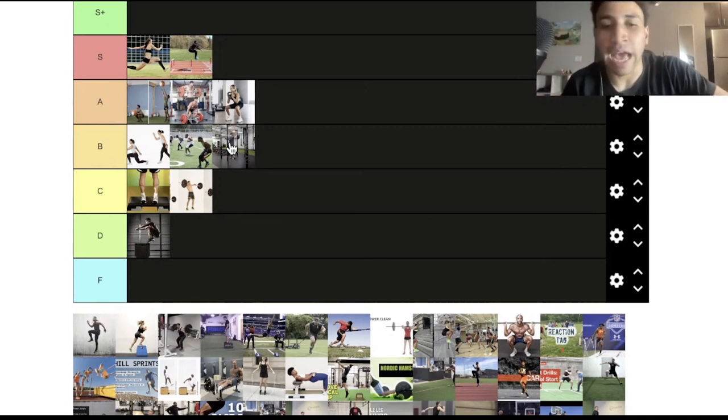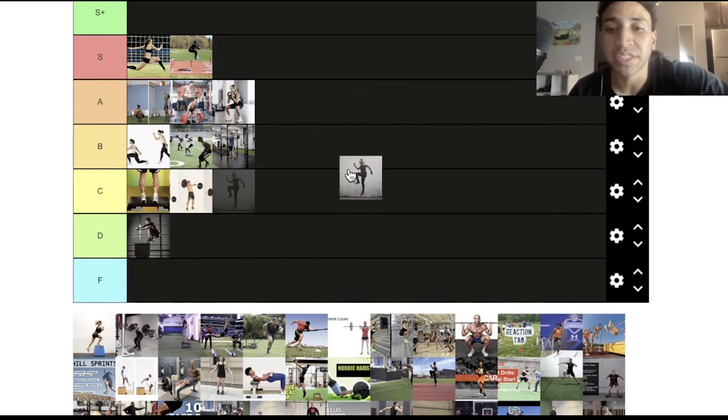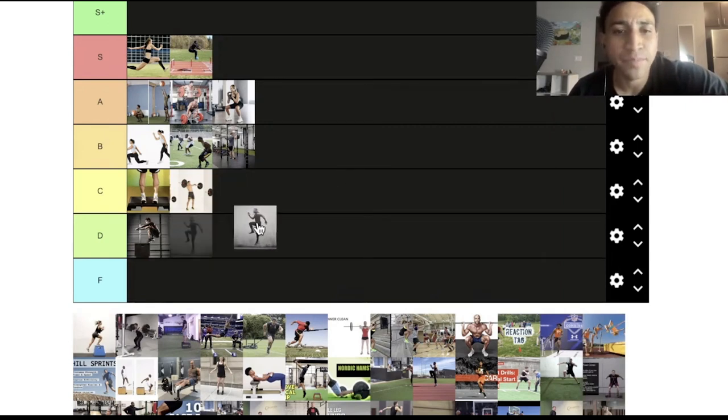It can get a little tricky with how we word things, but I would pass on that. So I'd say B tier. I used to think it was S tier, but I have changed my mind on that in the most recent future. These are what, skips for height?